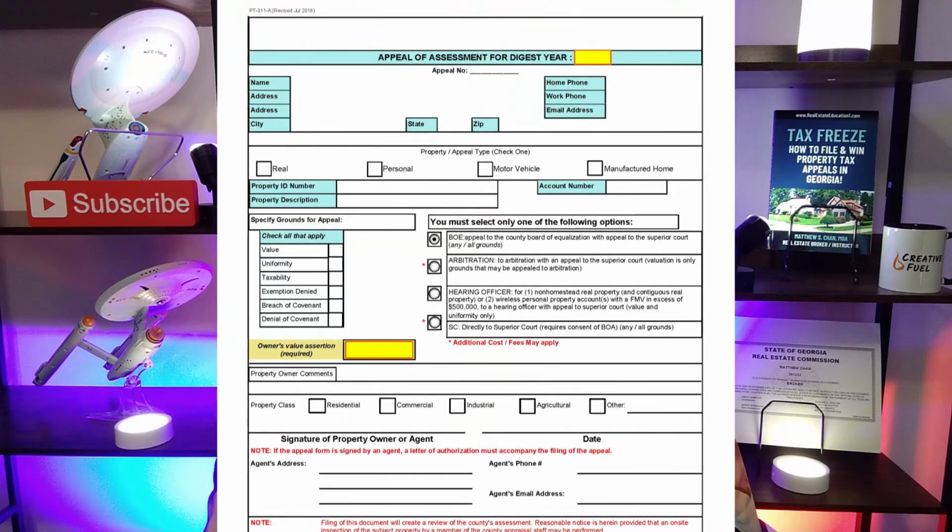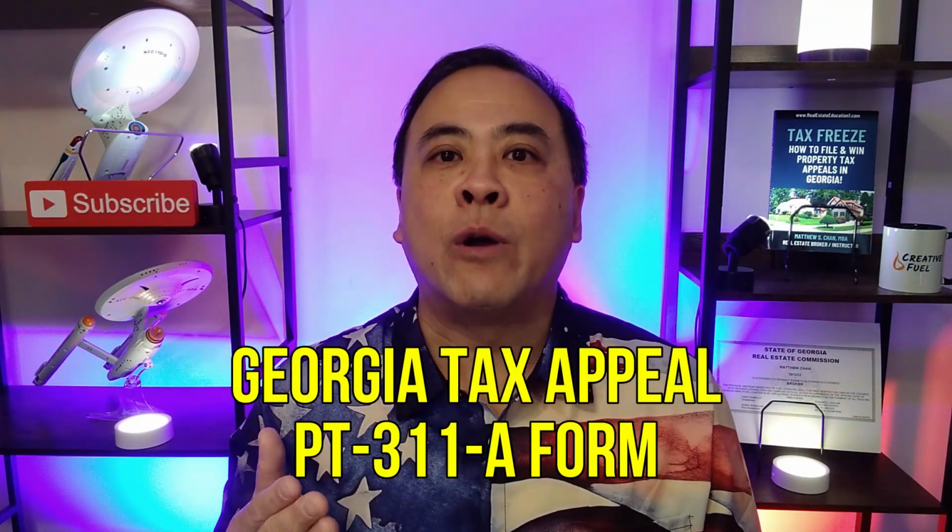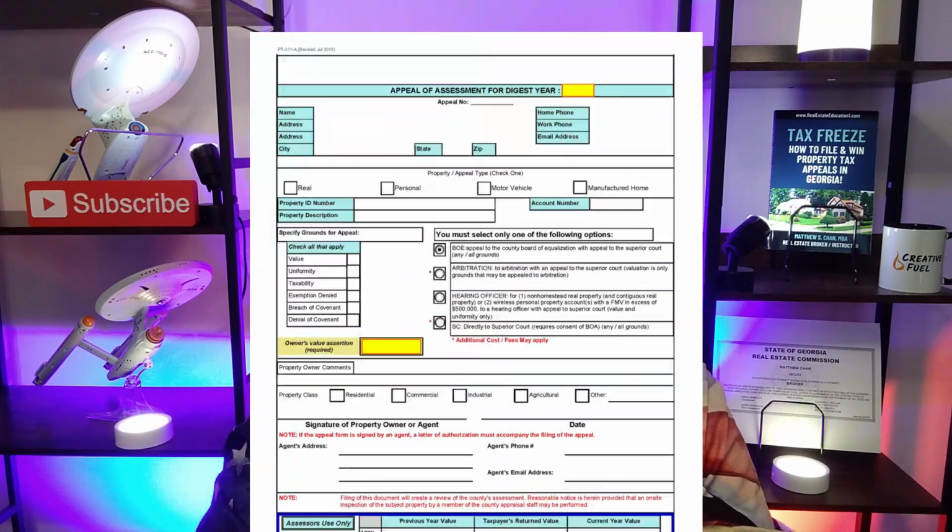The second thing you need to do is get a copy of your county's tax appeal form. Visit your county tax assessor's website and download a copy of Georgia's standard property tax appeal form. That form is known as the Georgia PT-311-A form. In theory, the standard appeal form can be used in any county in Georgia. In practice, a few Georgia counties use a customized version for their county. I recommend using the customized appeal forms for your county if they are available. But if you use Georgia's standard appeal form, your county should still be fine with it.